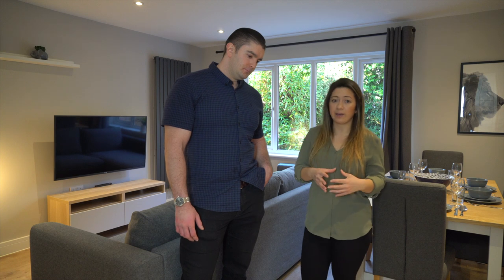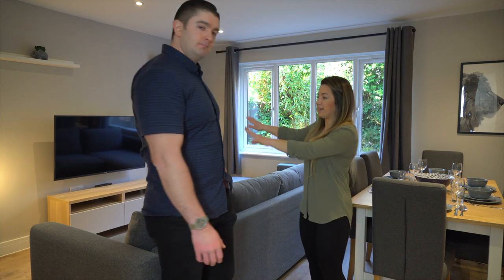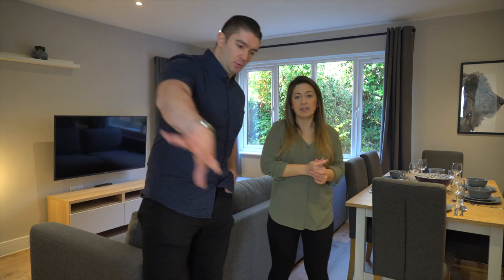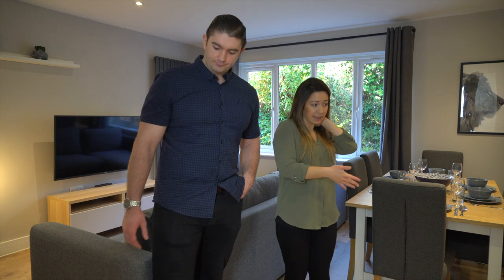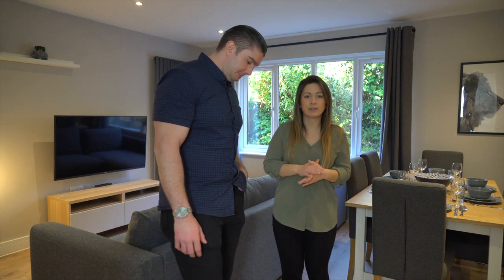So I think now it feels much more like we've got zones. We've got the lounge zone, a relaxing zone, the dining zone, and the walkthrough, which is clear. So it does take a bit of seeing how a room works.